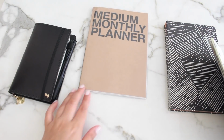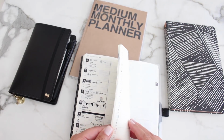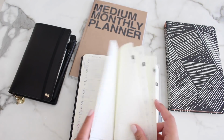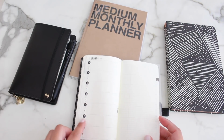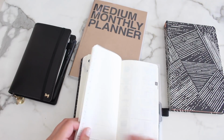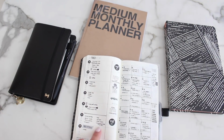And then I decided to go back into the Hobonichi Weeks. So I kind of back planned. Let me show you guys how wasteful this was. Look at that. I planned to back plan here, but I was like, you know what, that's just too much work. So I actually moved back in mid-March, March 18th.